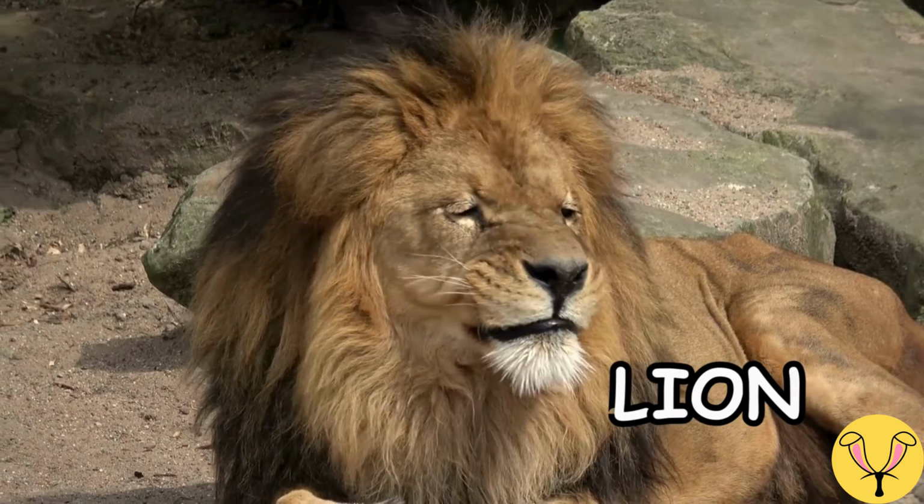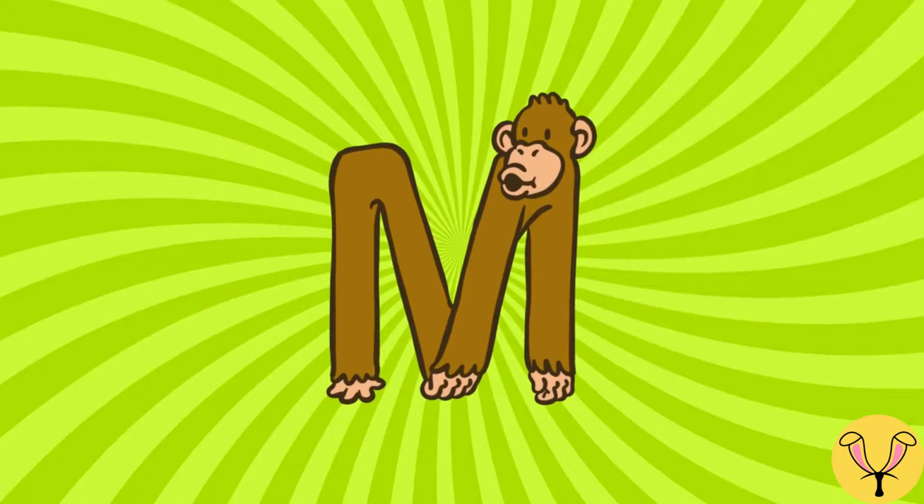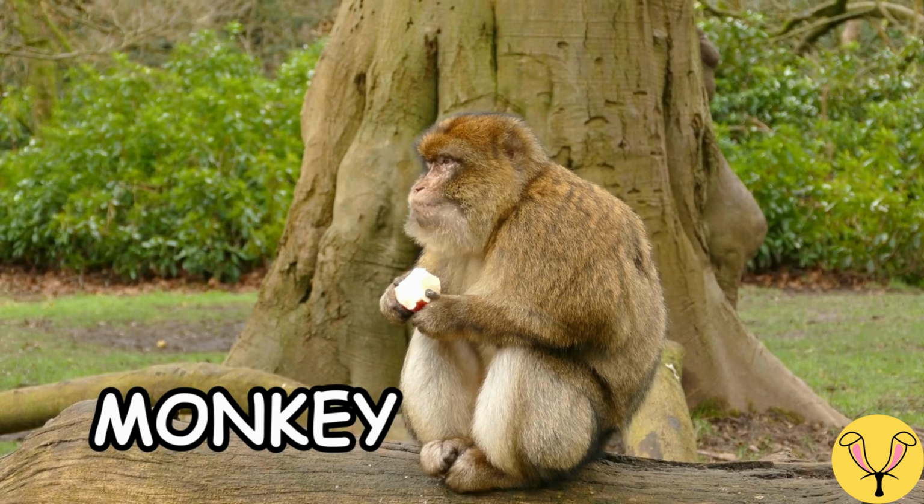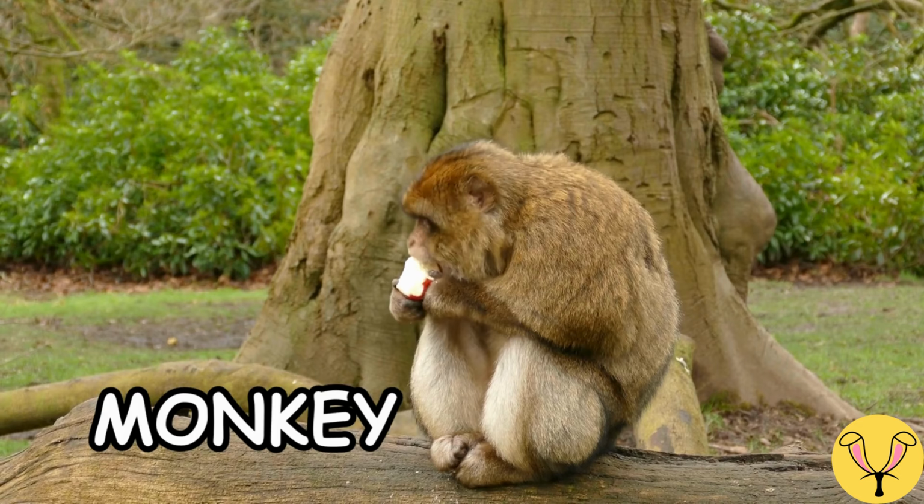M is for monkey swinging branch to branch. In the jungle canopy, it takes a chance. With a chattering call and a playful leap, it's a creature of joy in the forest.